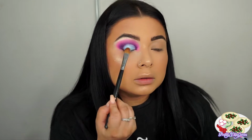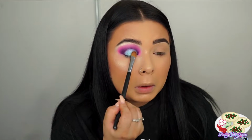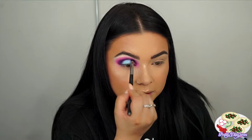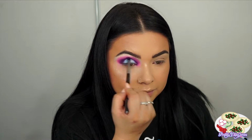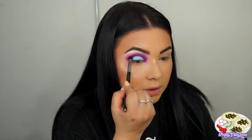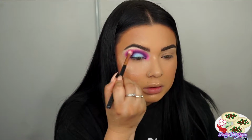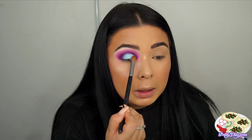Doesn't that look really pretty? So I'm gonna grab a smaller pencil brush and I'm going to grab that purple shade and I'm gonna go back and kind of carve this because I feel like it's disappearing on me. I kind of did like a sandwich type of eyeshadow. You guys remember those looks that I do? And just like all that out. I'm going back again with that baby blue and repack it.